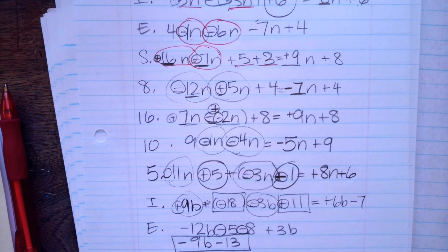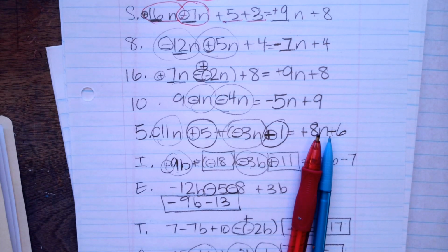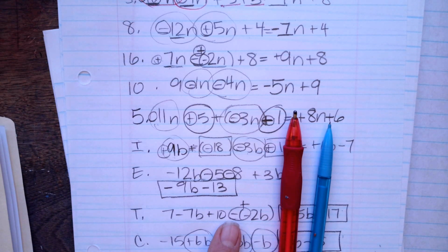I'm gonna write it down. So first, we have to look at the sign for 7b and 2b, and they're the same, so we add. They're not the same because you have a negative next to a negative, so you have to circle it and make it into a positive. Yeah, that's what I said, you add it. I still don't think you're getting my technique, so let me do it again.